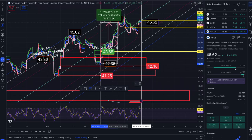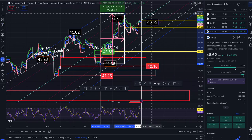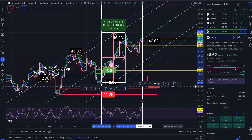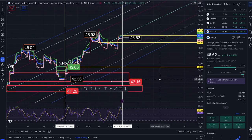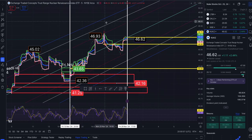From this level to this wick is a return of 12%. Not too shabby in 1 week. But you got to get in, get up, get out. Because we fell back down, and then now you have to wait for us to possibly grind up back to this level.